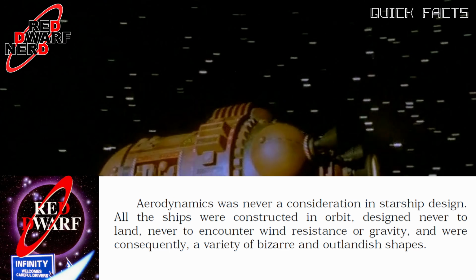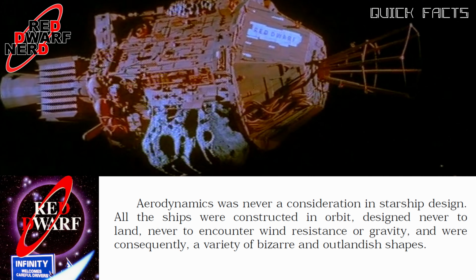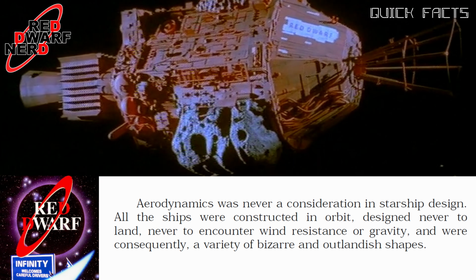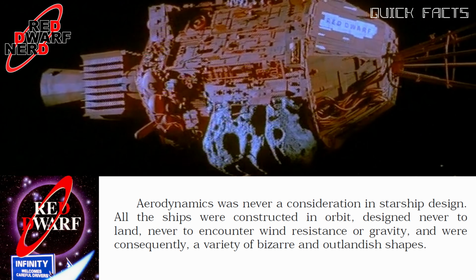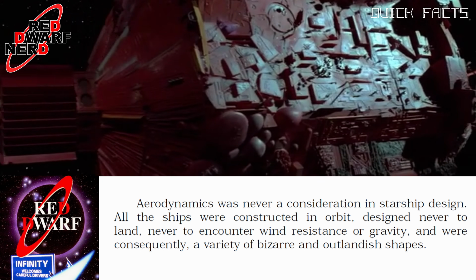Firstly, aerodynamics was never a consideration in starship design. All the ships were constructed in orbit, designed never to land, never to encounter wind resistance or gravity, and were, consequentially, a variety of bizarre and outlandish shapes. So, according to the book, Red Dwarf was never meant to enter or exit a planet's atmosphere. It was built to roam through the vast emptiness of space for years on end, carrying its crew and supplies with it. And that's why it just doesn't need to be aerodynamic, and it doesn't need to be sleek.